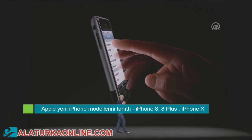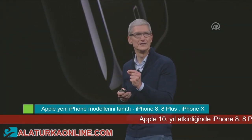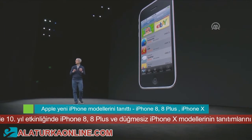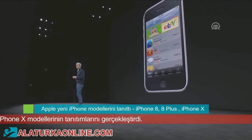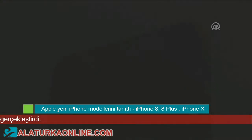forever changed how we interact with technology by introducing multi-touch. For the first time, you were actually touching the software instead of buttons. It was magical. The App Store changed the way we work, play, learn, communicate, spawning new companies and new industries along the way. Watch this!